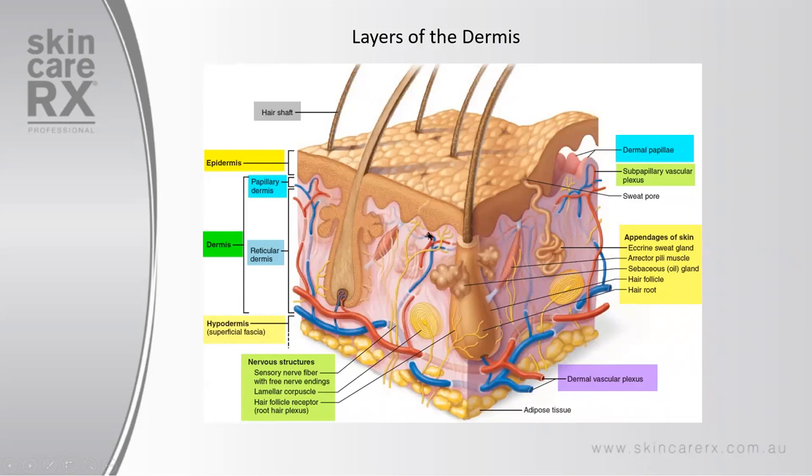So think about it like when you get a paper cut. Sometimes you'll bleed with a paper cut and sometimes you won't. If you don't, obviously you haven't penetrated or cut down into that papillary layer. Whereas if you do get blood, then you know you've gone that deep in the skin. But remember, it's only 0.5 of a millimeter, so it's still very, very shallow in terms of the thickness of the skin.